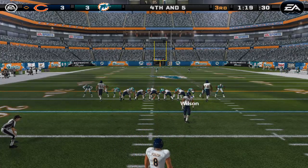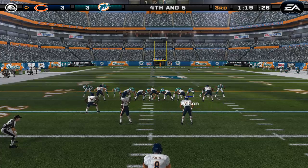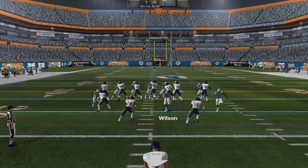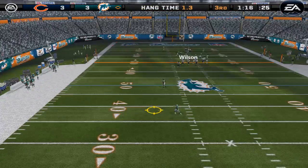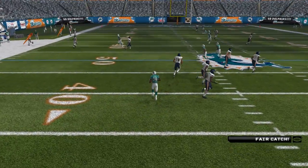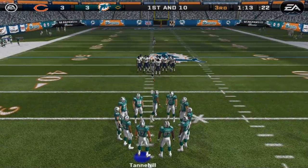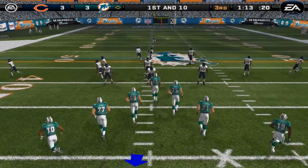Now here's the punt unit as the defense forces a three and out. He's waving for the fair catch. Fair catch made at the 38-yard line. Ball on their own 38. Ball on the 38-yard line.